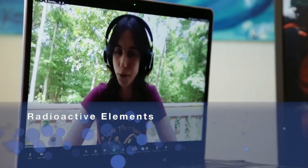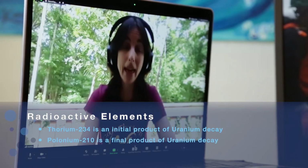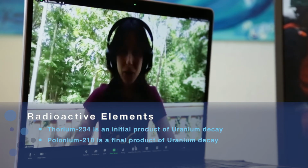I'm a postdoctoral investigator at the Woods Hole Oceanographic Institution. I am part of the Café Thorium team, and we are interested in these radioactive elements such as thorium-234, polonium-210, which gives us information about other elements and processes that we are interested in. For example, this sinking of particles in the water column that regulates the climate too. So that's a really big important question that we have.